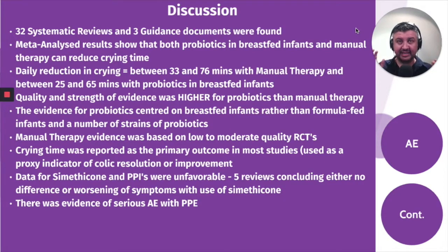So important there that it's not saying that there is no effect on bottle-fed or formula-fed infants. What it's saying is the evidence is highest when you were dealing with a breastfed infant on probiotics. Very important point there. And manual therapy evidence was based on low to moderate quality randomized controlled trials. We have to be honest about the data that we have. We have to own that. One of the important parts here is that it's not that there is no data that says we are effective at decreasing crying time. The data is there. What is the data? It is low to moderate quality RCTs.